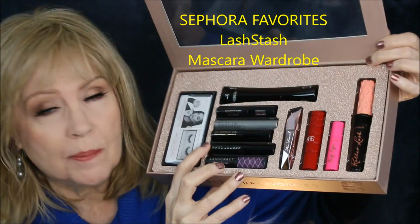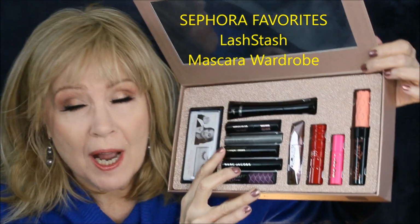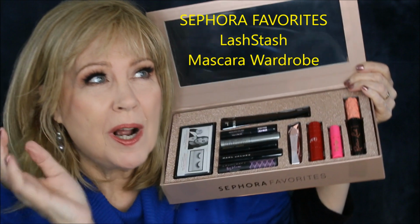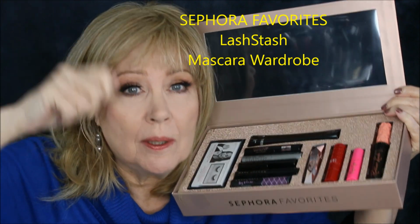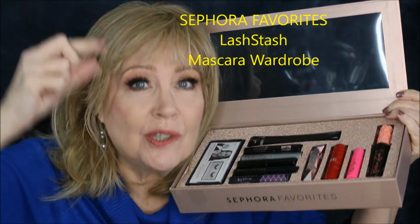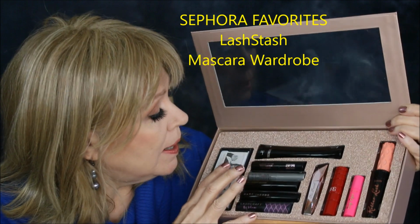We have Marc Jacobs mascara, which is one of my absolute favorites. This is a fabulous mascara. Pat McGrath Labs mascara. It had kind of a prickly wand, but I saw little dots, which is a little scary for me. I don't like to see dots when I'm putting the mascara on. But as I jiggled the wand, the dots disappeared and formed nice long lashes. So the Pat McGrath mascara was very nice as well.